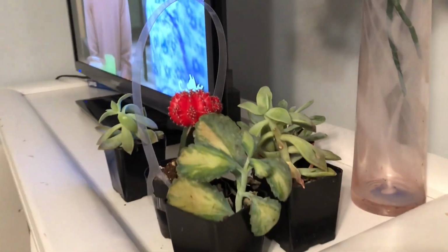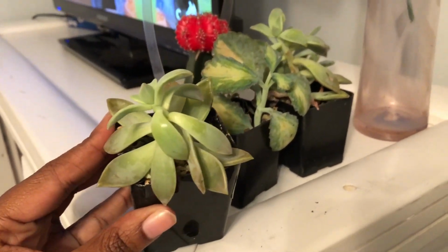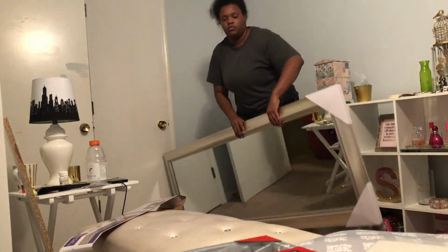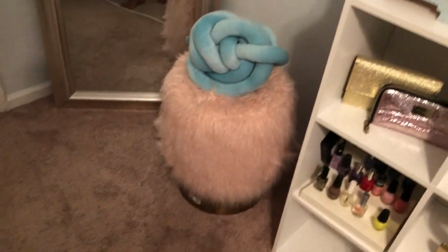So I have these cool little plants here, and I know they're really trendy right now, but these are actually real. These were given to me by my godmom, and I'm gonna put these over there, because I bought this little white shelf that I'm gonna hang up along this wall here. So yeah, I love my mirror. Look how big it is. It's so cute. This little thing here.